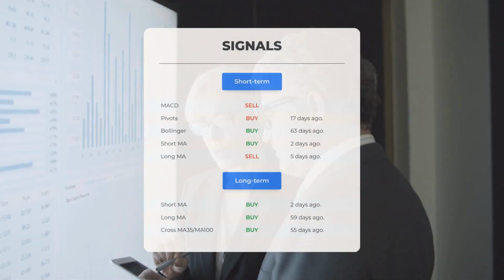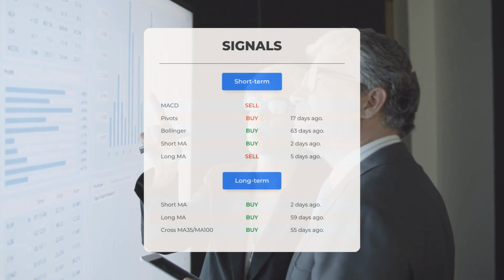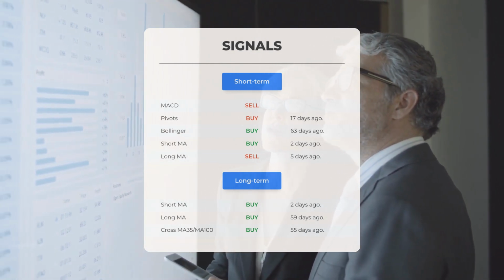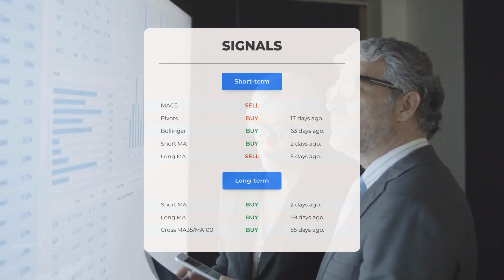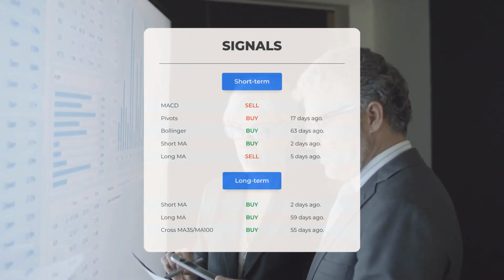Here are some other signals you might find interesting. Moving average convergence divergence, sell signal, pivots, buy signal, observed 17 days ago. Bollinger, buy signal, noted 63 days ago. Short-term moving average, buy signal, identified 2 days ago. Long-term moving average, sell signal, detected 5 days ago.